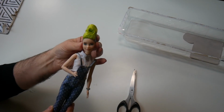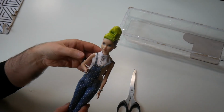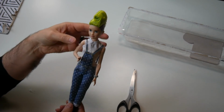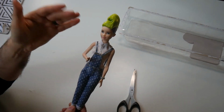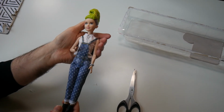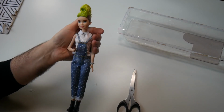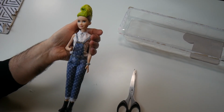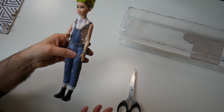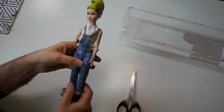Again, she's got the spinny head thing, which I'm guessing they all have now, apart from obviously the boys. And yeah, this is an outfit you could use separately. You could use the blouse on someone with some jeans. Obviously, petite clothes are only going to fit the petite dolls. So if you have more petite bodied fashionista dolls, then you're going to be able to swap and change. But I do like the dungarees and the boot. It's kind of a queer look, which I really like.